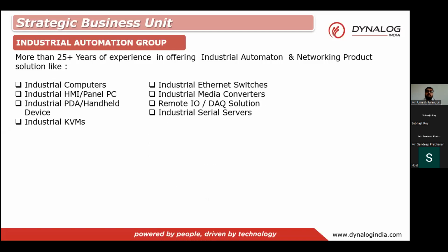Then we are providing industrial Ethernet switches, all kinds of Ethernet infrastructure, L2, L3, and routing level, secure routing, NAT routing, all from Moxa. And media converters we have in our portfolio, serial to Ethernet, serial to fiber, and all kinds of Profibus, Modbus, Profinet, DF1, EtherNet/IP, those kinds of protocol converters we are also carrying in our portfolio.